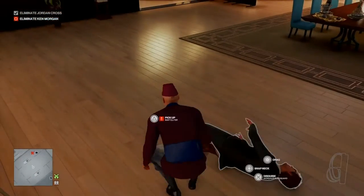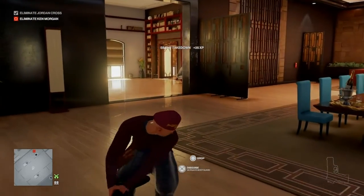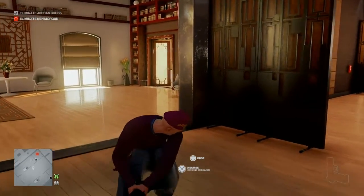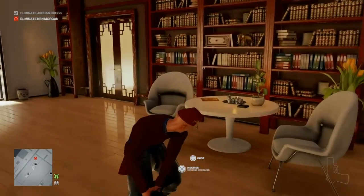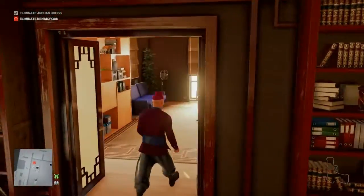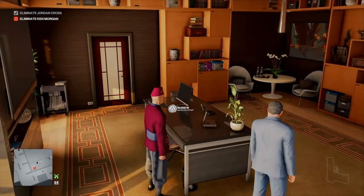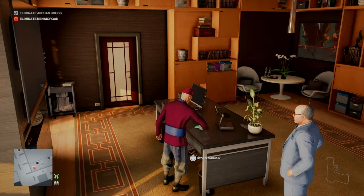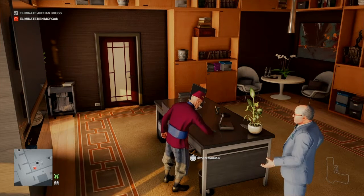And don't forget, when you render him unconscious, to grab his gun. And we're going to drag him to the office and leave him just outside of the office for now. So around about here, somewhere around by this table will be fine. And we are going to make our way into the office and clean the desk here. And once the desk is clean, we can then move on once again.